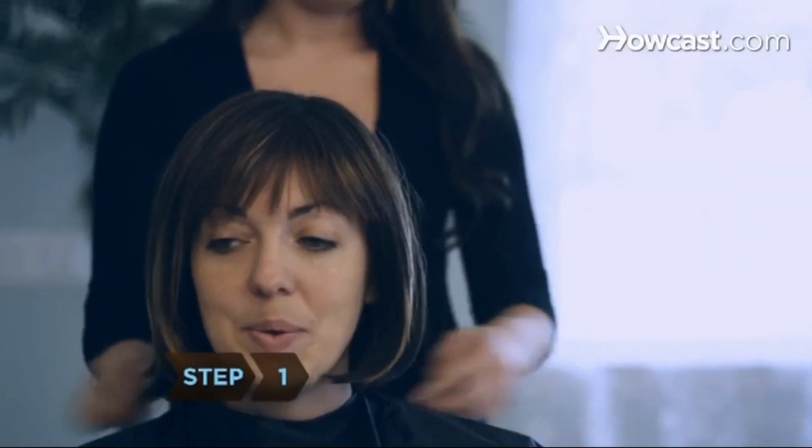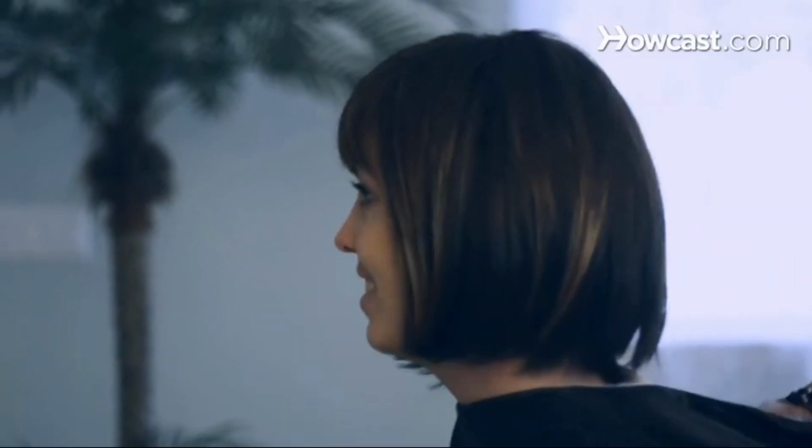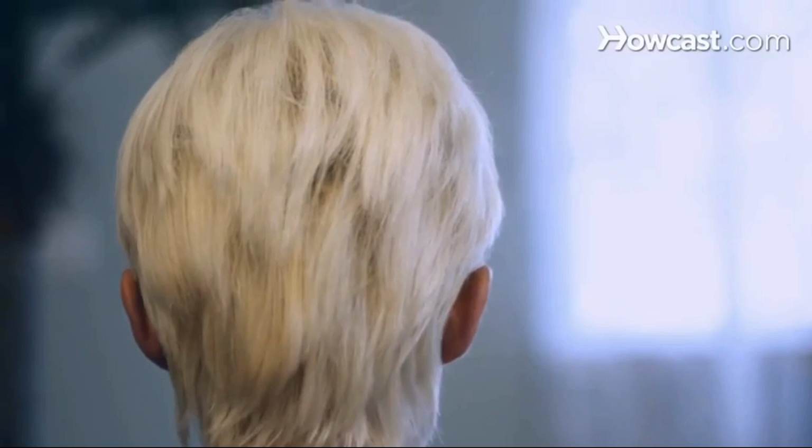Step 1. Ask your stylist for a modified pixie cut. Have them add sharp layers along your neck and increase the length as you move toward the top of the head and the fringe area. The ends may be lightly texturized with a razor for a sculpted look.